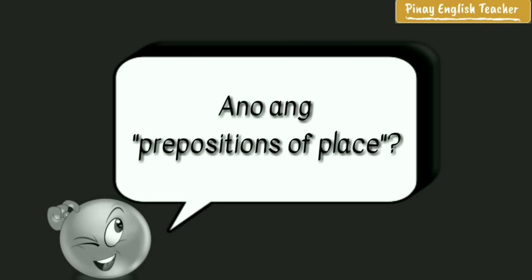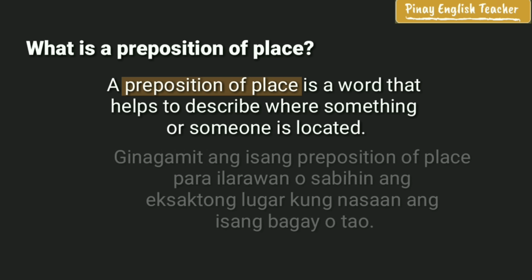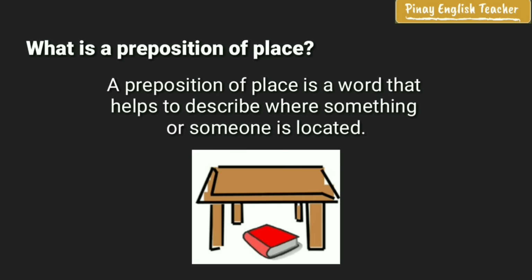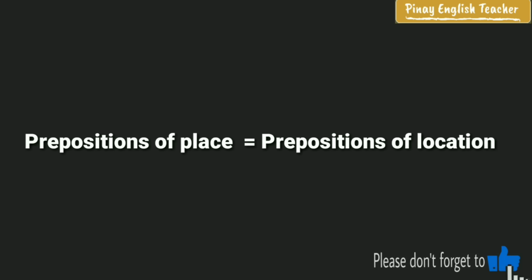Ano nga ba ang ibig sabihin ng prepositions of place? What is a preposition of place? A preposition of place is a word that helps to describe where something or someone is located. Ibig sabihin, ginagamit ang isang preposition of place para ilarawan o sabihin ang eksaktong lugar kung nasaan ang isang bagay o tao. Halimbawa, ito ba ay nasa loob, nasa ilalim, nasa ibabaw, nasa harap, o nasa likod? Ang prepositions of place ay tinatawag ring prepositions of location.